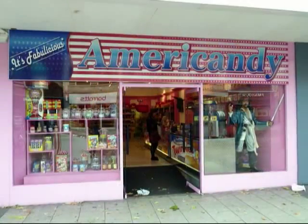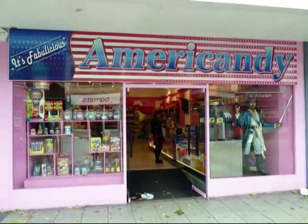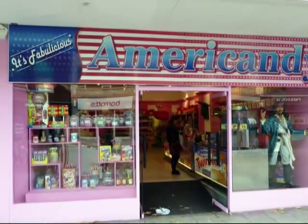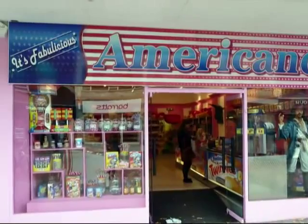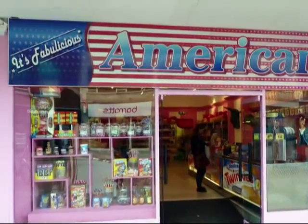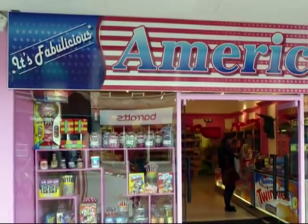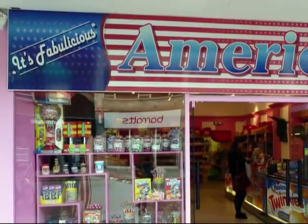Americandy is a sweet shop or confectionery shop. The name Americandy is a blend of the words American and candy, candy being the American word for sweets. Do you see the slogan, "It's fabulicious," on the sign? Fabulicious isn't a word you'll find in the dictionary. It's a made-up word combining fabulous and delicious.